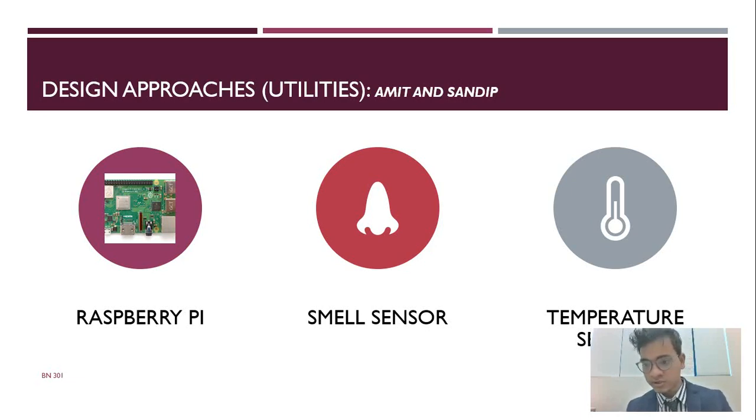Similarly, there is a temperature sensor we are using in our project, and this is for measuring the temperature of the cold room and freezers where we are going to keep our meat products, in order to determine the temperature at which we can keep the meat products fresh for a long time.